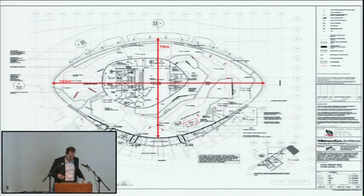The other building is much smaller in plan. It's only about 120 metres across by 70 metres deep. But it's much taller. It goes to about 60 metres in height up to the highest point of the rib.